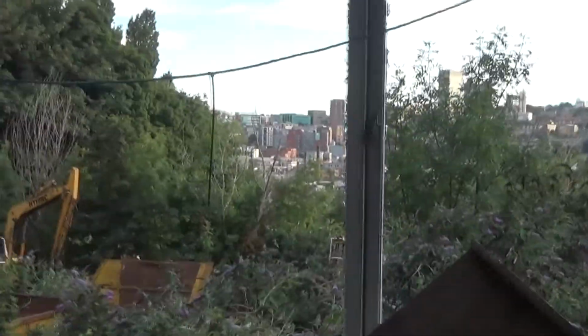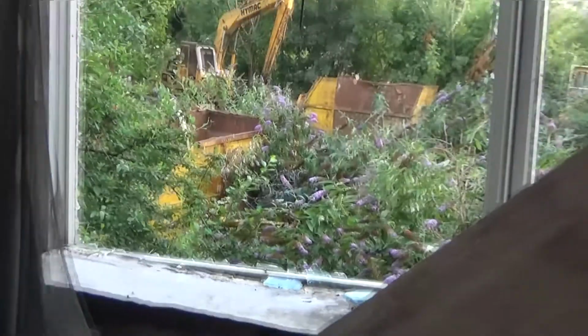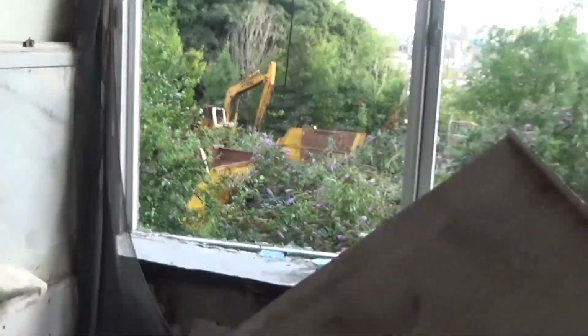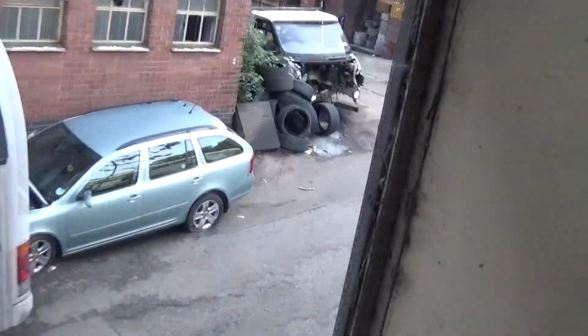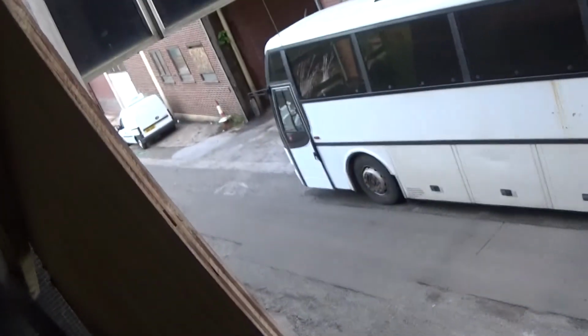We've got a nice view of the city from here, and that is the front of the building over there. It looks really overgrown, but actually it's not too bad. And there's some old digger things. There's a dump truck or whatever you want to call it. I mean, you can see all these vehicles are absolutely knackered. That's an old coach there actually. Be cool if we could get in that. Got some more cool graffiti though.